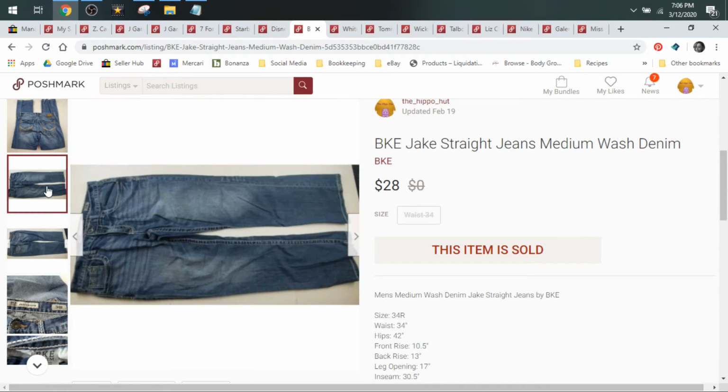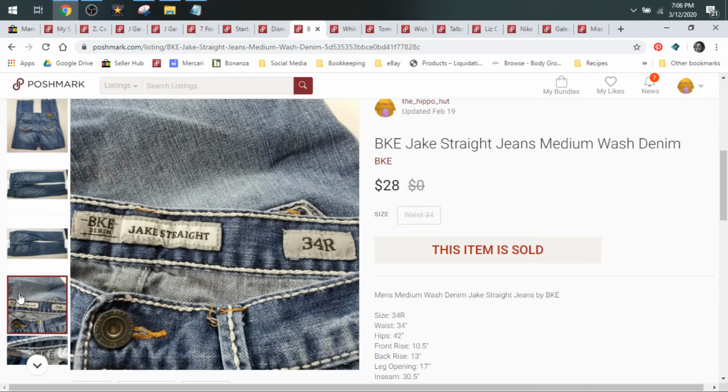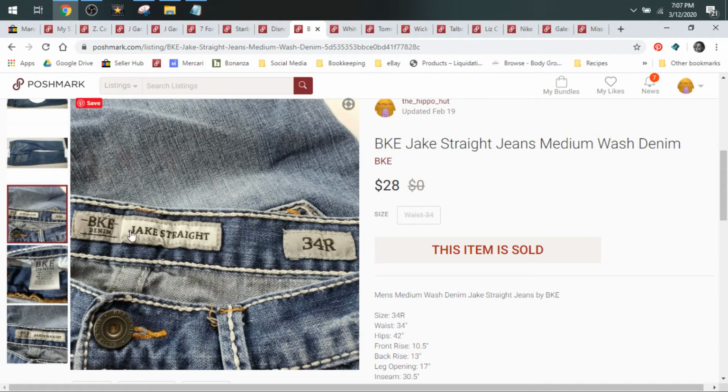Here's my favorite brand of men's jeans to sell. The BKEs with the names on them. They have Jake, they have Tyler, they have Derek, they have Cody. They have tons of names. If you see the BKE with the men's name here as the style, you'll want to pick them up.